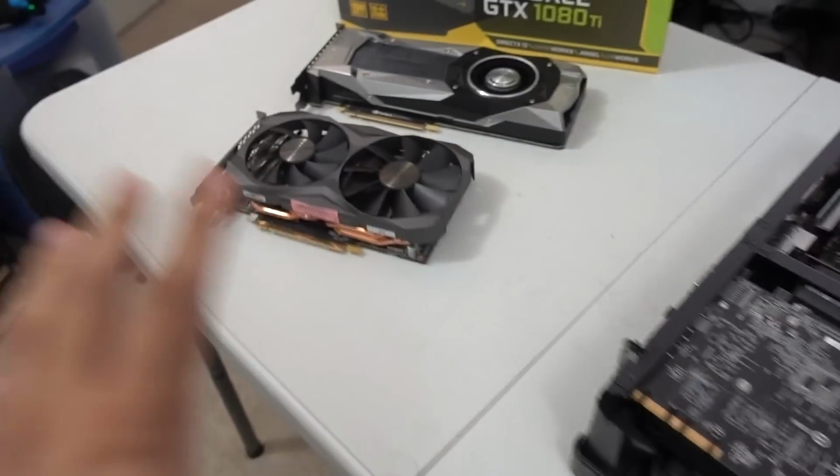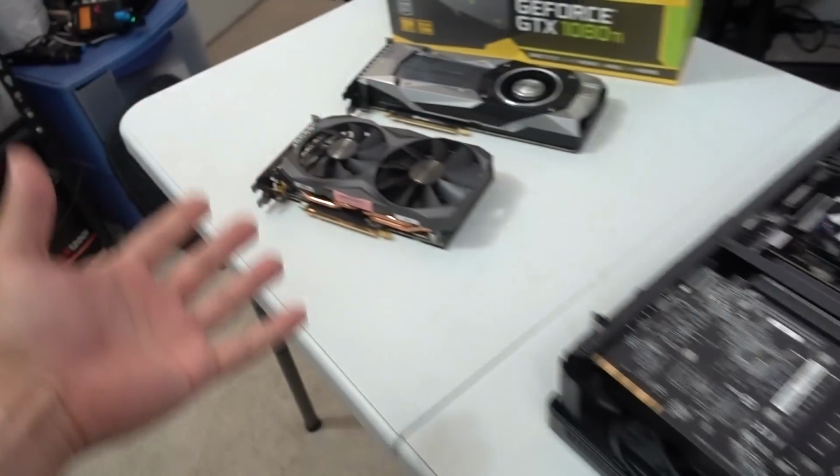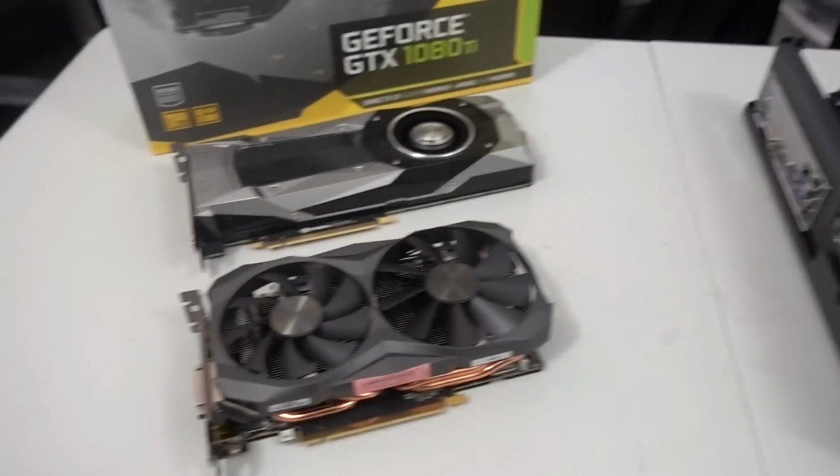So I feel like we're going to be testing it today in a system that's more or less representative of what the average user who's interested in a card like this would be putting it in themselves. So that's what we're going to do today. Let's talk about the card.